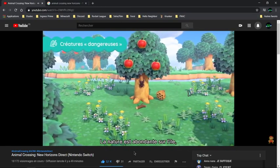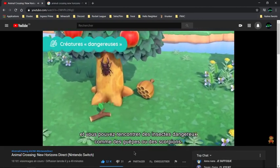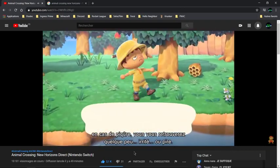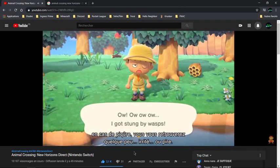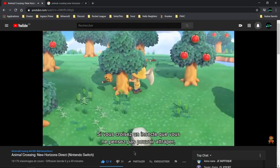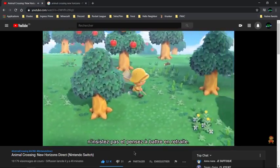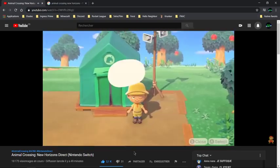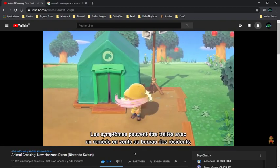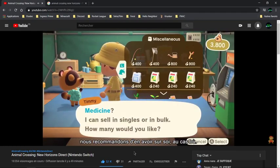This is one nature-rich island. It's possible that you could encounter dangerous insects, such as wasps or scorpions. If you get stung, you may end up somewhat irritated. Or worse, should you come across one you don't think you can catch, try not to push your luck and consider retreat. Symptoms can be cured with medicine available at resident services. And we recommend keeping some on you, just in case.